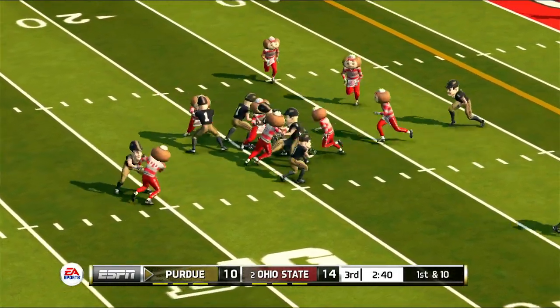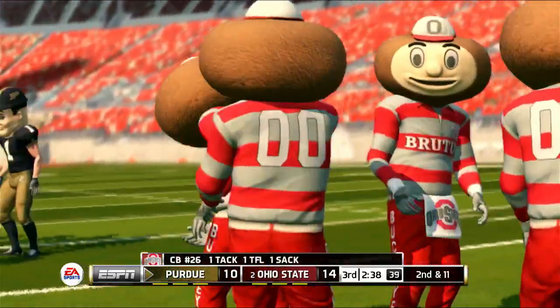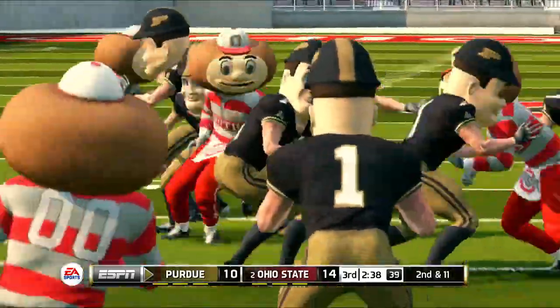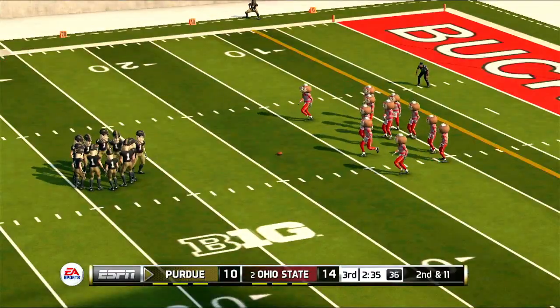Scrambling around. And they got him. Boy, this defense really came to play today. Well, they said before the game that they wanted to put a lot of pressure on this quarterback. They sure stuck to that plan. And this is the 10th play of the drive.